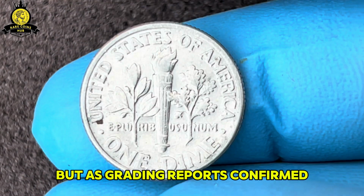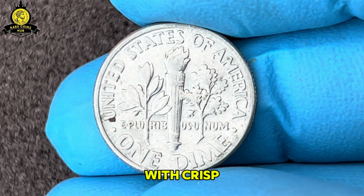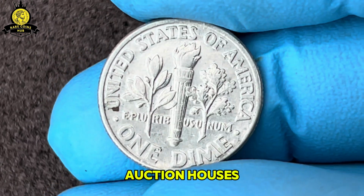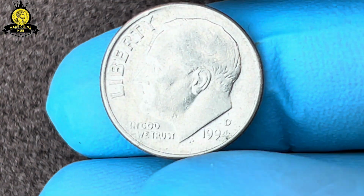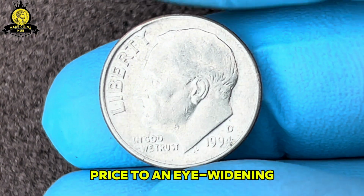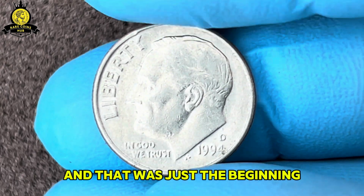But as grading reports confirmed its authenticity and condition, mint state, with crisp features despite the error, auction houses took notice. A bidding war erupted in 2011, pushing the coin's final hammer price to an eye-widening $26,000. And that was just the beginning.